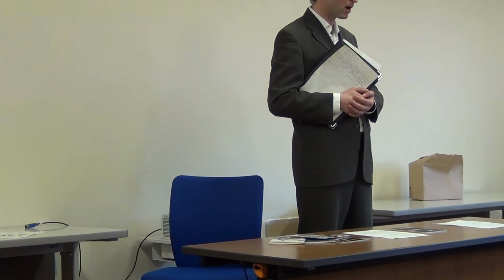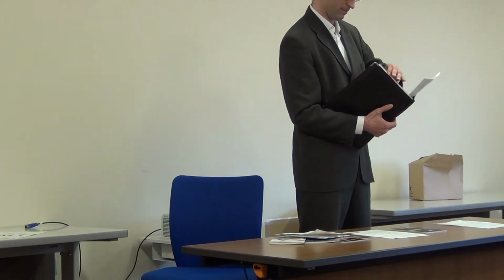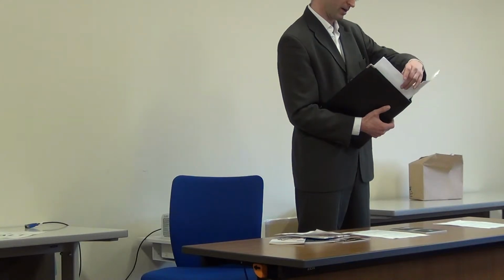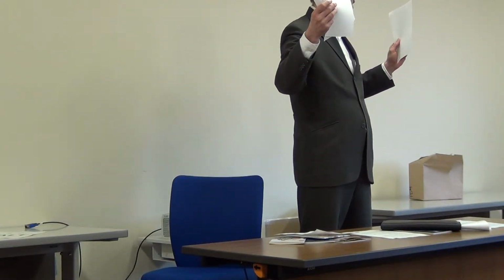And then the system I came up with was I get them to write a book report. This is what they write. This is just a few examples. As you can see, they're written in Japanese and they're not written in English.